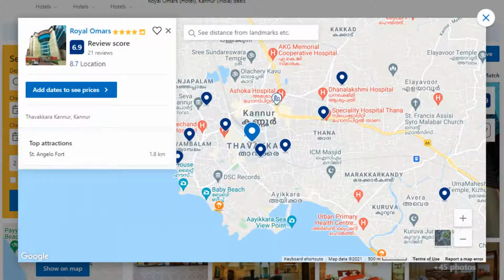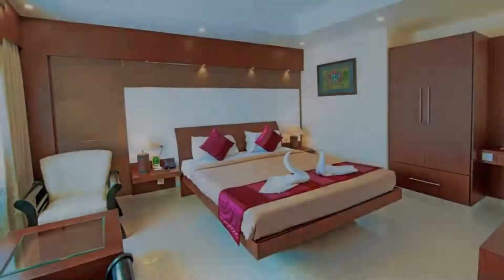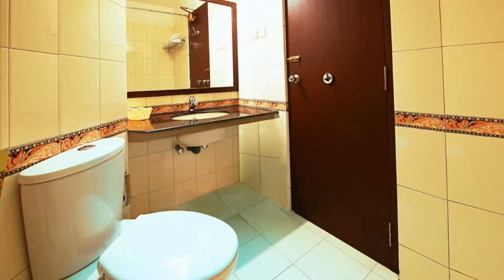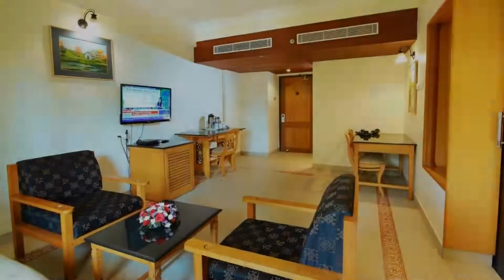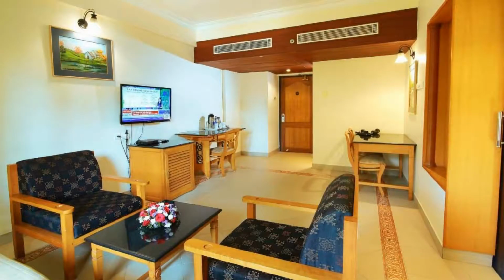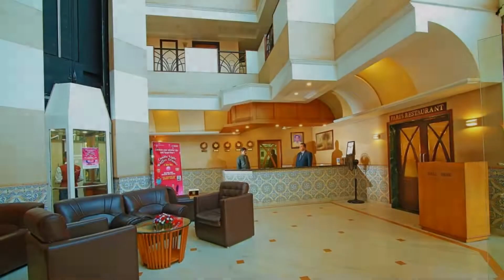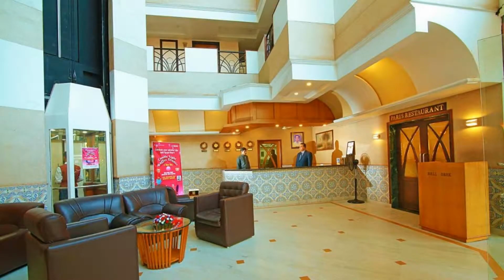Number 4. This is a 4-star hotel. The location of this hotel is first class and guests love walking around the neighborhood. Check-in time is 2 p.m. and check-out time is 1 p.m. Guests are required to show a photo ID and credit card at check-in. Pets are not allowed in this hotel.